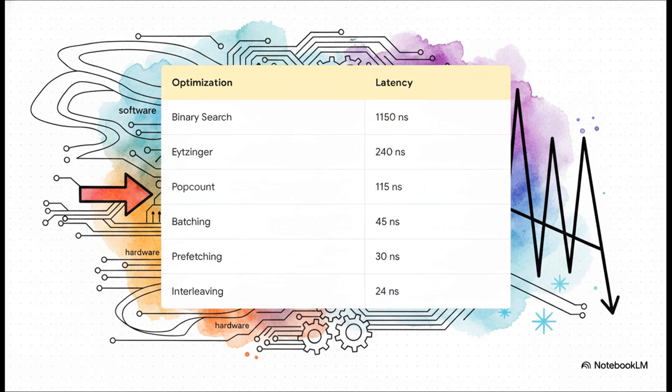A baseline binary search demands 1,150 nanoseconds. Reordering memory drops that to 240. Manual pop counts pull it down to 115. Batching pushes it to 45. Prefetching drops it to 30, and perfectly interleaving the layers lands it at an astonishing 24 nanoseconds per query.